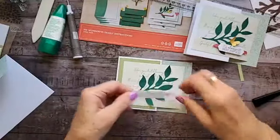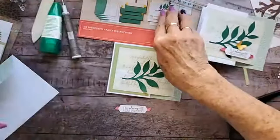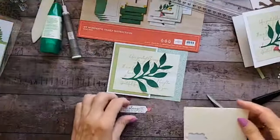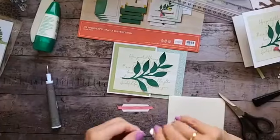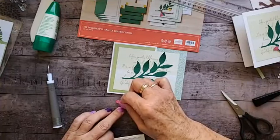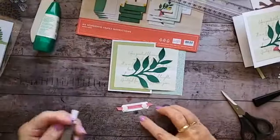All right, now what I'm going to do is use the, where are they? All right. What I was going to use, and I don't know where I put it, I'm not seeing it, are my Stampin Dimensionals. There's a pack of Stampin Dimensionals in there. Now what I'm going to do is put 3 Stampin Dimensionals on the back of my sentiment. And you can use 2. What I try to do is put some of it on the paper and some of it on the ribbon. These are a little bit bigger than the Stampin Dimensionals that are in the paper pumpkin, so I'm probably only going to use 2.